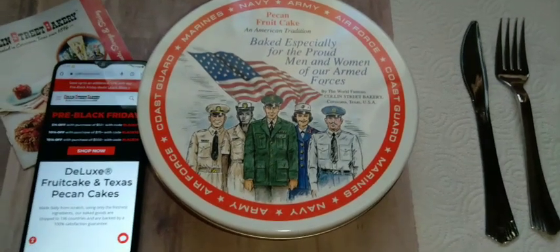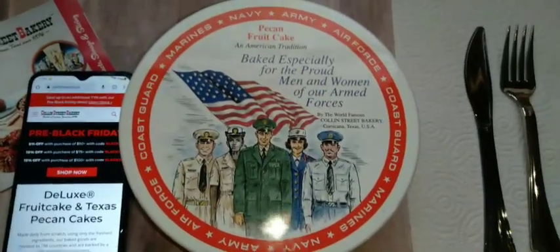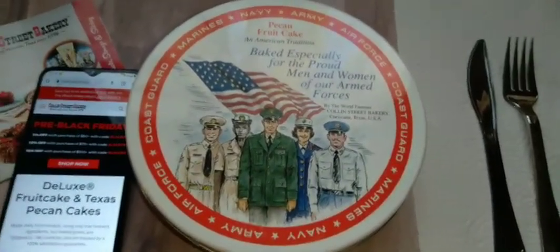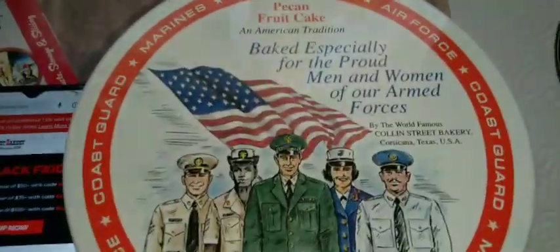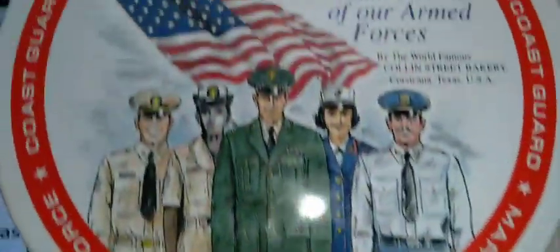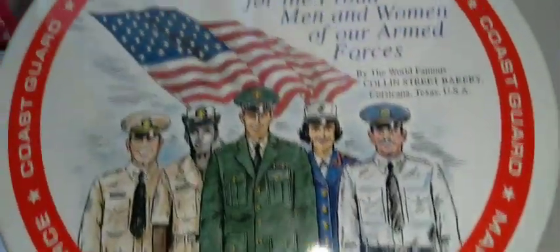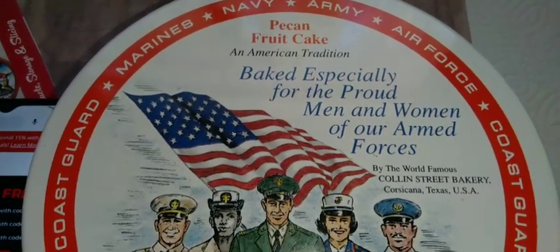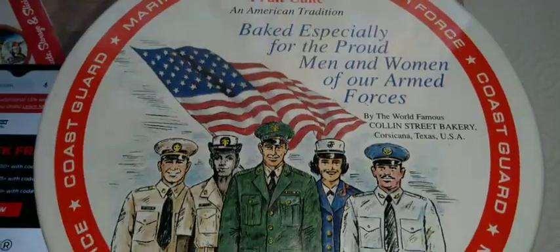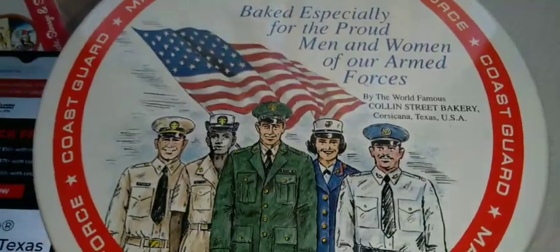Well, good afternoon, everyone. I received in the mail a beautiful pecan fruitcake from Collin Street Bakery in Corsicana, Texas. And I believe I want to try this delicious cake in this beautiful tin. It's a military tin, and it has Navy, Army, Air Force, Coast Guard, Marines. And it says, Pecan Fruitcake, an American tradition, baked especially for the proud men and women of our armed forces by the world's famous Collin Street Bakery in Corsicana, Texas, USA.